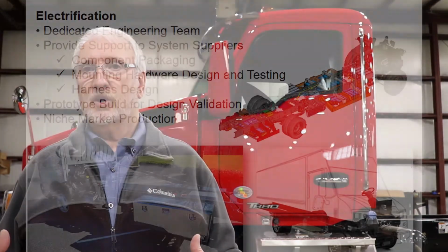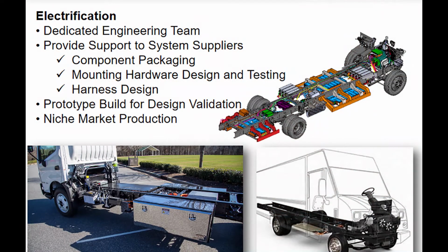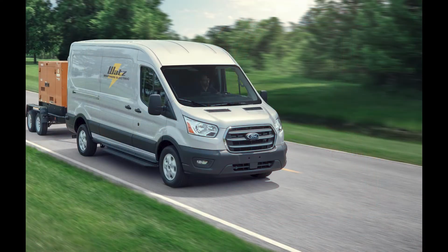But in recent times, in our different locations, we've had lots of requests for electrified vehicles or to assist in the electrification of vehicles. We're not a battery electric provider ourselves, but we have helped provide the avenue to market for several. We've installed battery electric systems on board vehicles as small as a Ford Transit, and we've installed them on bigger trucks up to mid-sized trucks.